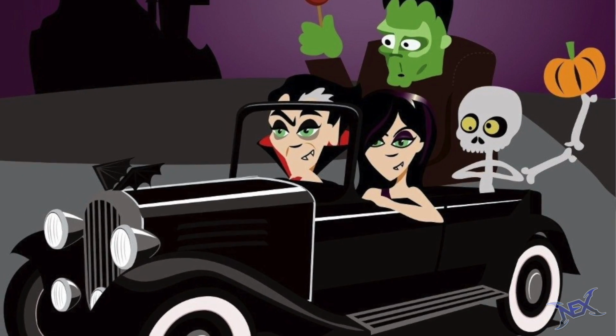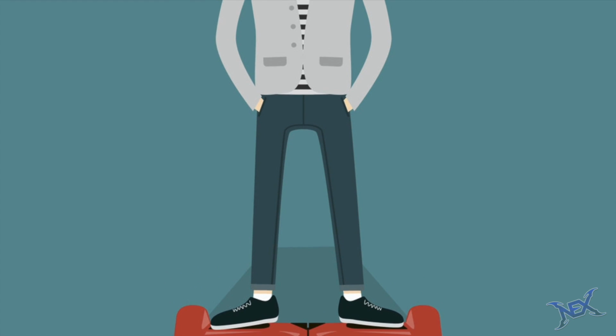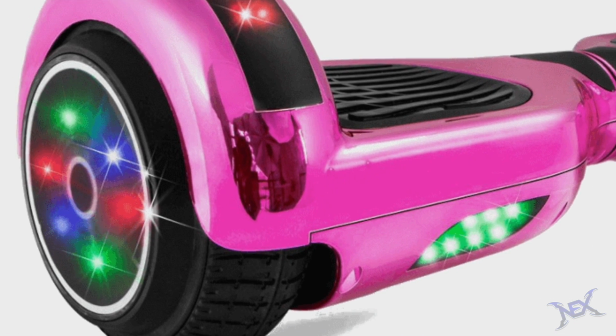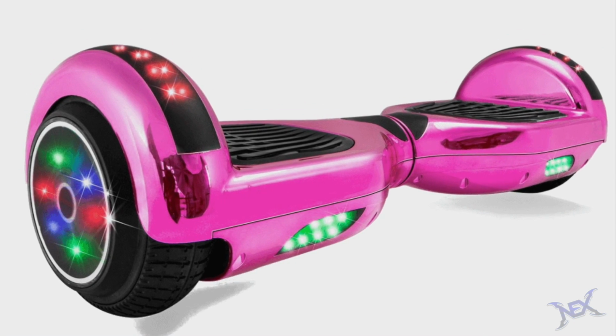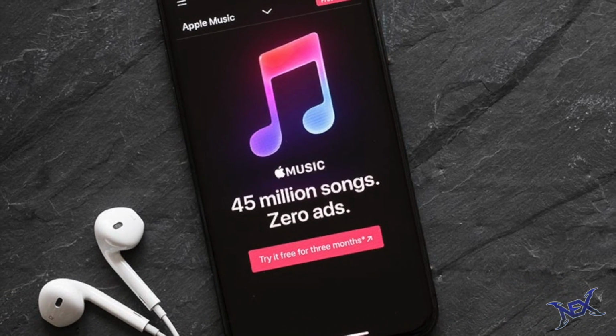If that option isn't available for you, try skateboarding or even using your hoverboard if you have one to transport you from house to house. If you do this, I recommend a light up hoverboard with a speaker so people can easily spot you and hear you. And since we're on the subject of speakers, if you have a phone, try to play music while you go door to door asking for candy.